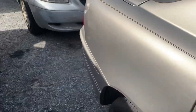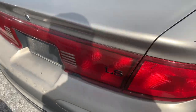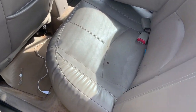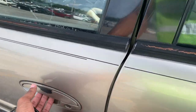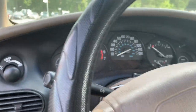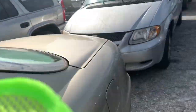This is a Regal. I think it is. Yep. Man, it'd be so freaking hot out here. Ooh. Man, the sun just came out. It don't say it run and drive though, but let's see. I'll try to crank them up. Sure look rougher than what I thought. Alright.